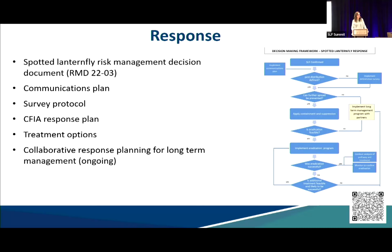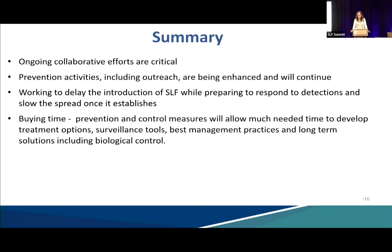And I think then we're looking at, okay, well, what does that mean? Working through the response and treatment working group, what will the response look like? What are the options? What are the best management practices? To support that response, we have a communications plan, a survey protocol, and our internal response plan. We do now have treatment options, and as I mentioned, we still have that collaborative response planning for the long-term management. Collaborative preparations have been ongoing for a number of years. A lot of good work has been accomplished, but this has to keep going forward even after our first detection.